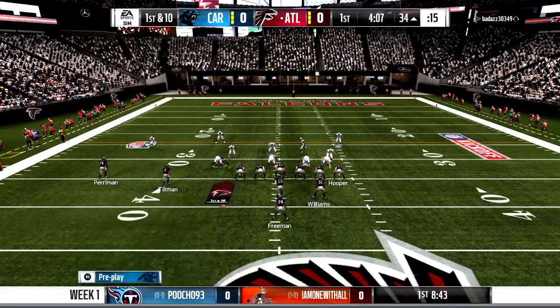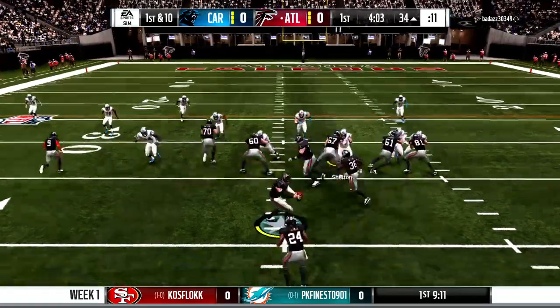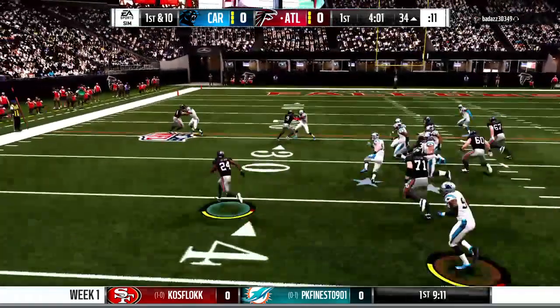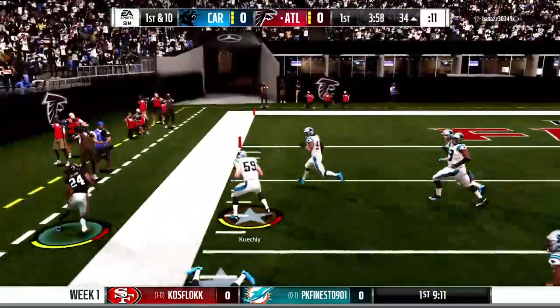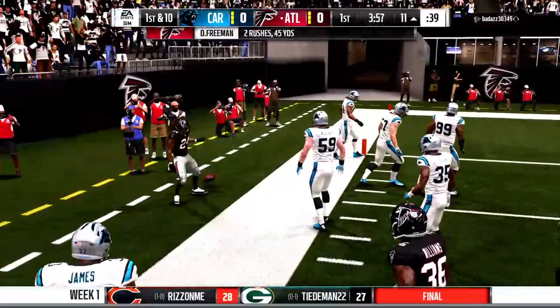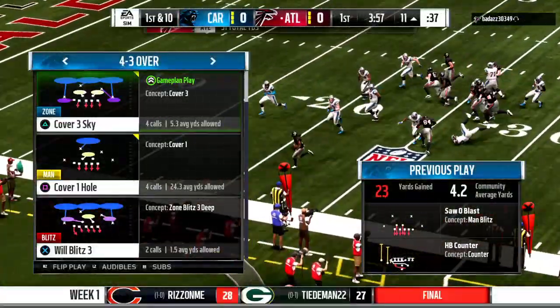Detroit! Detroit! Freeman again, a 1st down carry. Space to run past the 20. And he's out of bounds. Almost gets to the 10. 23 yards on the pickup there and a 1st.